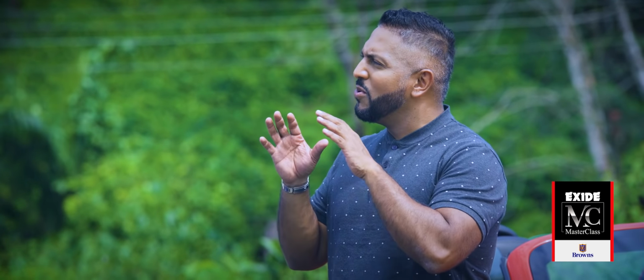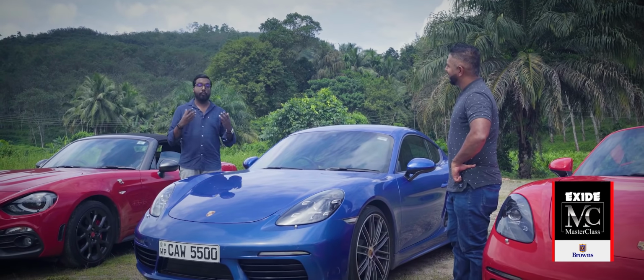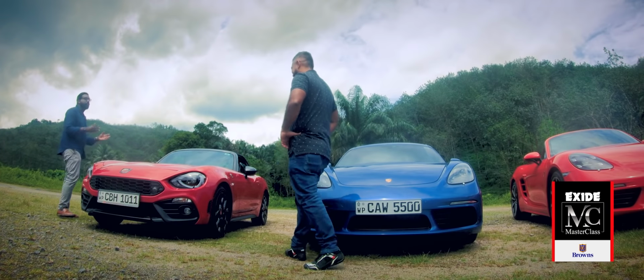Yeah, I think more than the 911, these cars are so usable. It's a sports car, but you can drive it every day, and when you want, it's got plenty of power on tap. But now, while these two cars are probably the pinnacle of what you can find, arguably in Sri Lanka at the moment, the beauty of this category of car is that there are so many different options at different price points. Now, Ishraq, this is the Abarth 124 Spider.